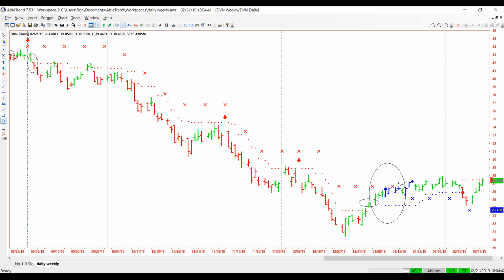You say, okay, well, over here, do we have that blue bar? Yeah, we got blue bar and a blue small dot. We don't have the blue X. Well, how about over here? We've got a blue X and a blue small dot. Right, but the bar is green. Green means sideways. No trade. Well, how about here? We got a red bar and a red dot. We don't have the big red X. Again, three indicators have to come together.